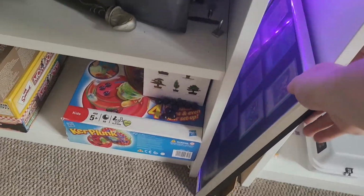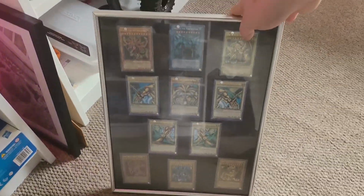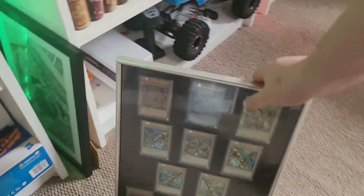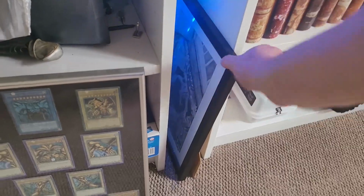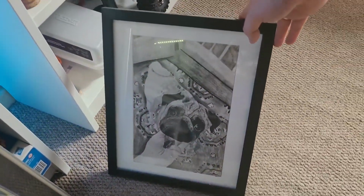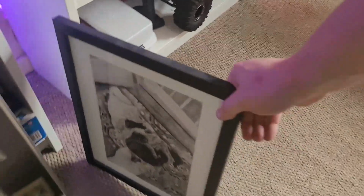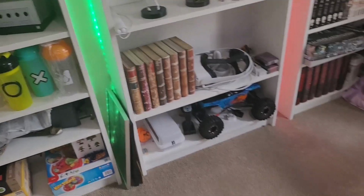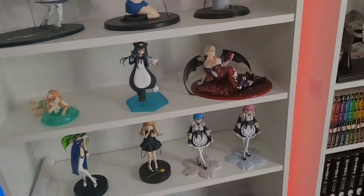Next up, we've got all first edition God cards, Exodia and Sacred Beasts, which is worth quite a lot of money. And we've got a lovely portrait of my previous pug, Mex. These are on the floor here, because at the end I'll show you, but I don't really have any wall to put stuff on, so it's a bit of a meh.